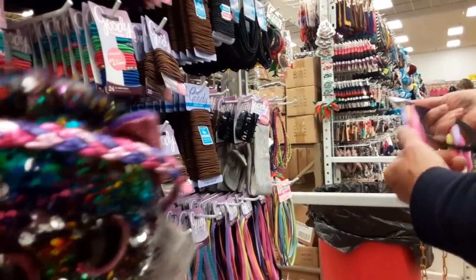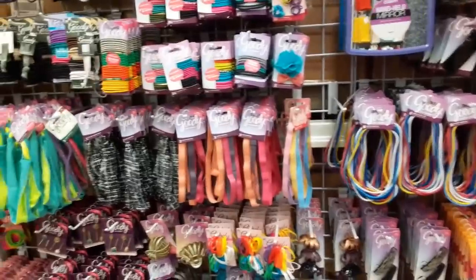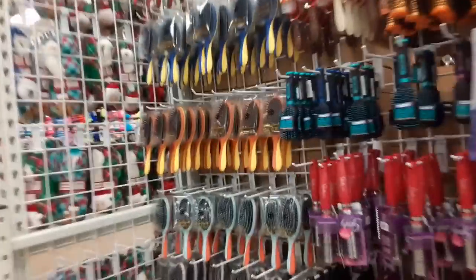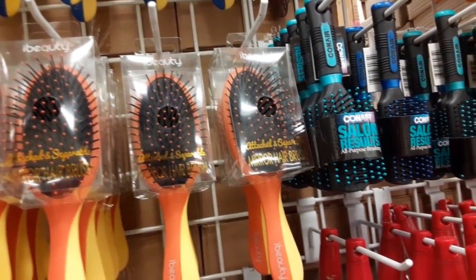And we just have a bunch of hair accessories. Really cute hair accessories. I got some of these cat ears headbands for a present because I know someone that really loves the cat headbands. These are the brushes with the mirrors on the back.